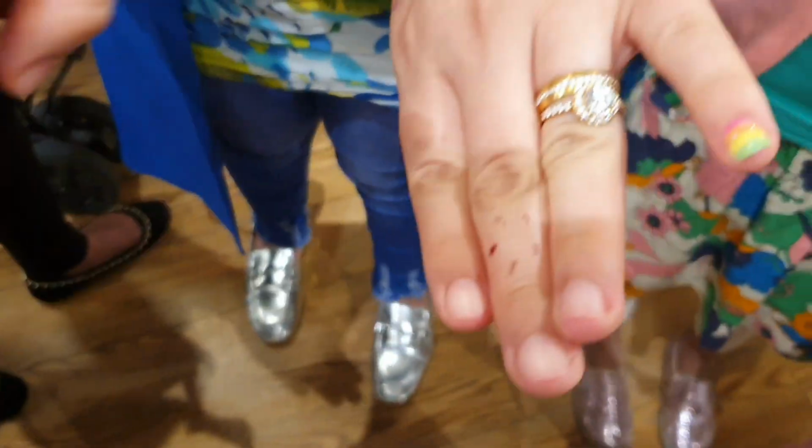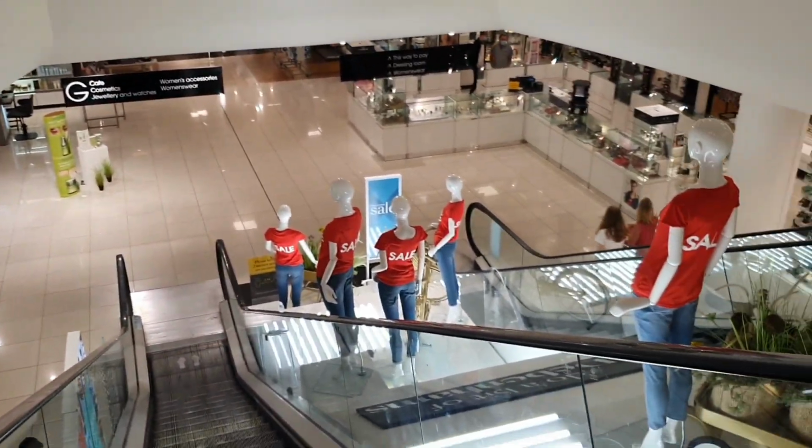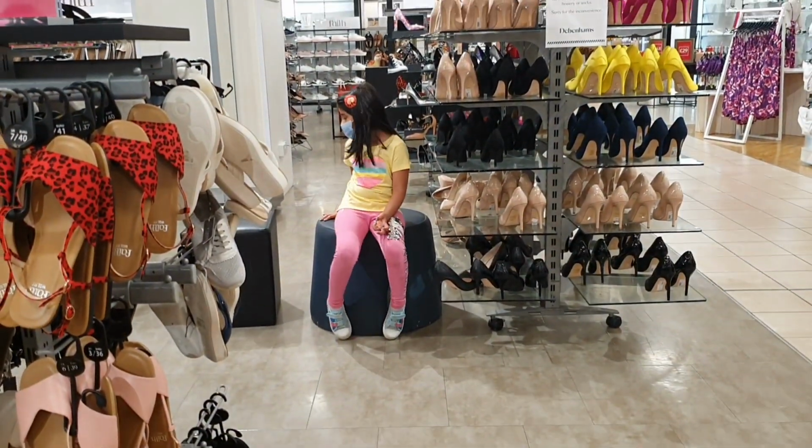The two pinkies. So we actually came into Debenhams to just look, but we actually ended up buying a dress from here.